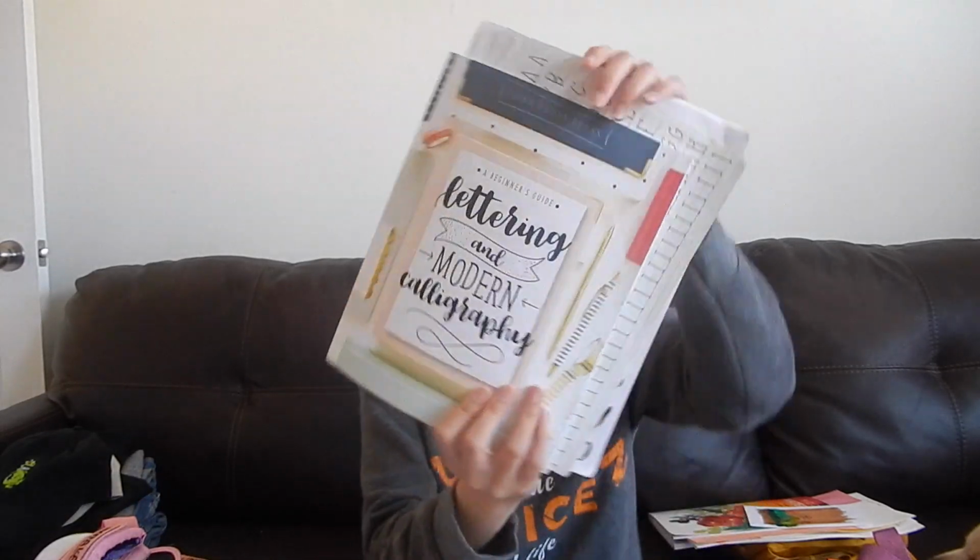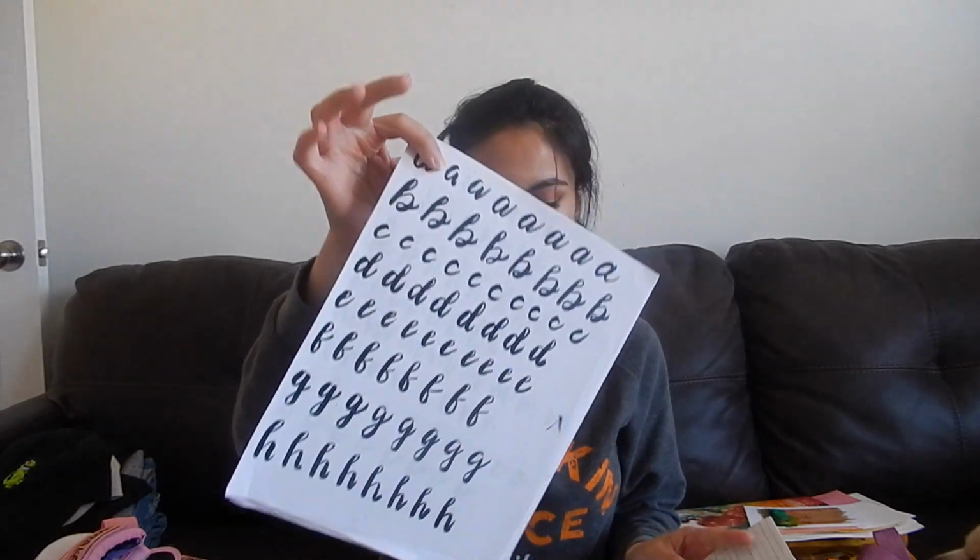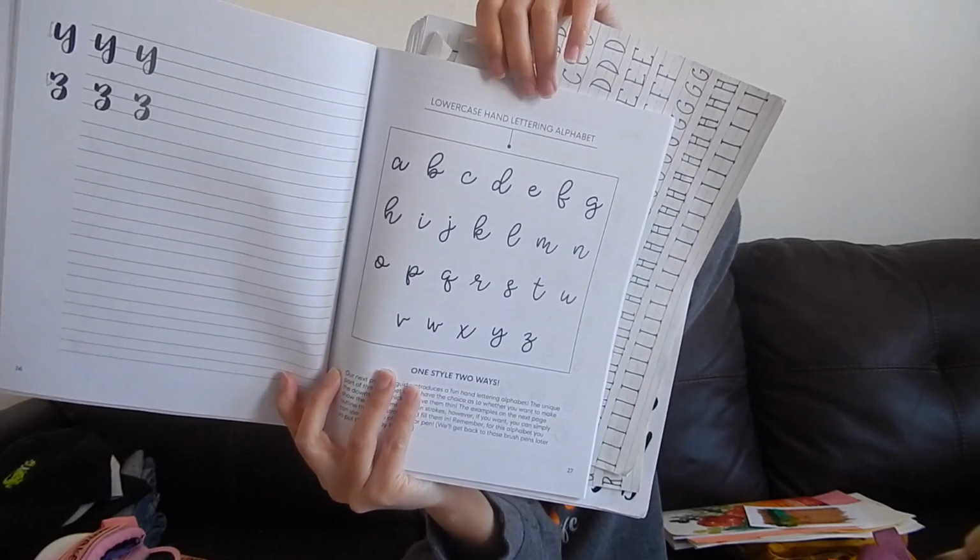This is a beginner's guide, lettering and modern calligraphy. I've been into hand lettering lately, and I got this paper from Amazon. Just the kind they give you in kindergarten when you're first starting to write. Before that I was using a computer reader. But it's just an exercise book that helps you learn how to hand letter. So I've been into that.